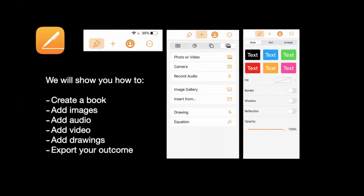Pages, Keynote, Numbers, they're all exactly the same. So if you click on the plus sign, this is where you add video, you can add photographs, you can create image galleries, you can record audio, and there's also a drawing section there.